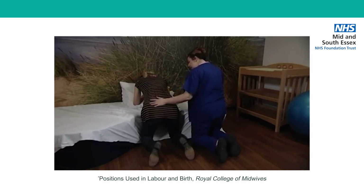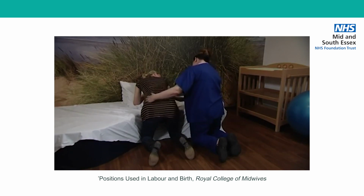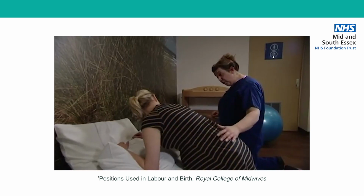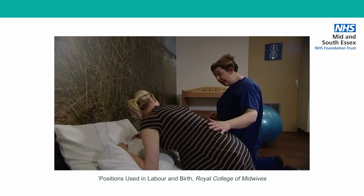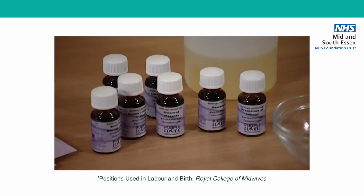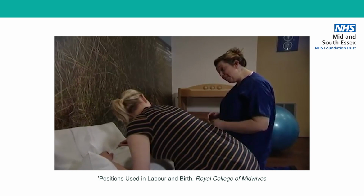And then you can see that for your lower back, this is a really good position, because as you rock backwards and forwards during labour, it actually stretches out your lower back and helps with any back pain or discomfort you might be feeling. And we can get your husband or partner to massage your back and keep you nice and comfortable. And we have got some aromatherapy blends that are quite good for back pain that we could get him to rub into your back while you're in labour.